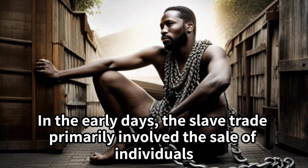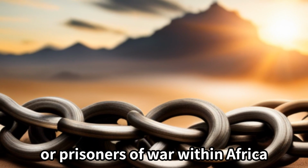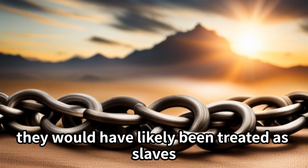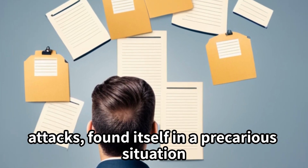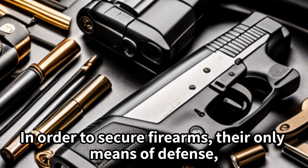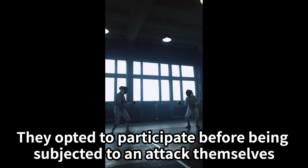In the early days, the slave trade primarily involved the sale of individuals who were already considered criminals or prisoners of war within Africa. Even if they had remained on the continent, they would have likely been treated as slaves. The Dahomey Kingdom, vulnerable to potential surprise attacks, found itself in a precarious situation. In order to secure firearms, their only means of defense, they made the fateful decision to engage in the slave trade. They opted to participate before being subjected to an attack themselves.